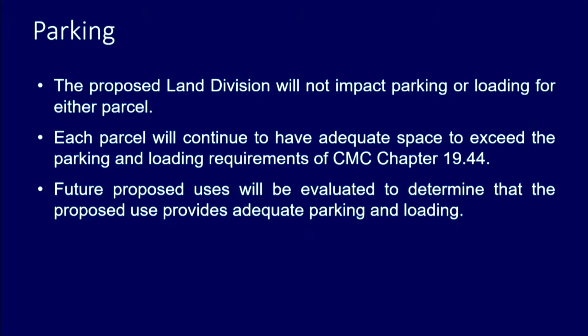Again, there's no development on site, and as the site currently exists, they have adequate parking, and the land division will not impact that parking. Both sites will continue to have adequate parking to exceed the requirements in the code for both parking and loading, and any proposed future uses are going to be evaluated by the planning department to make sure that there's adequate parking on site for any possible proposed use.